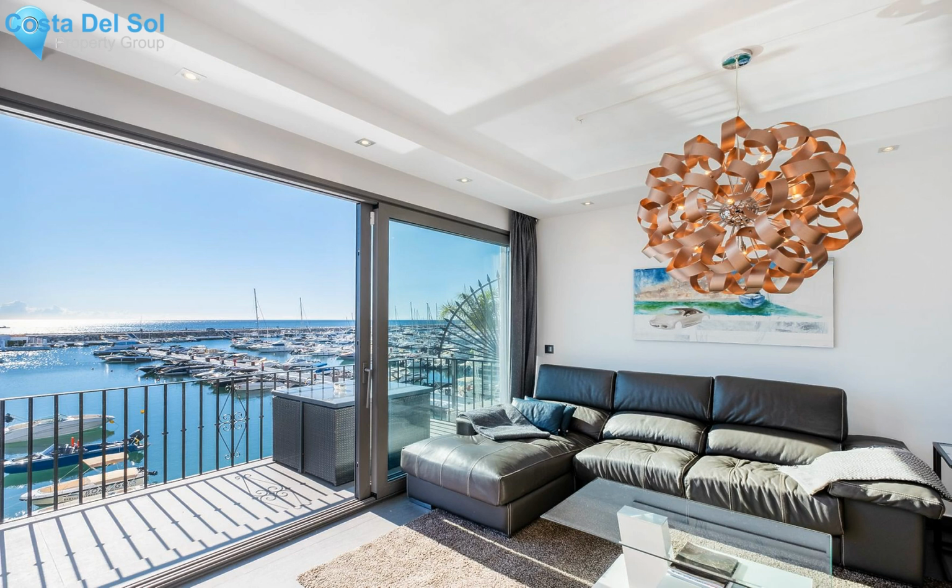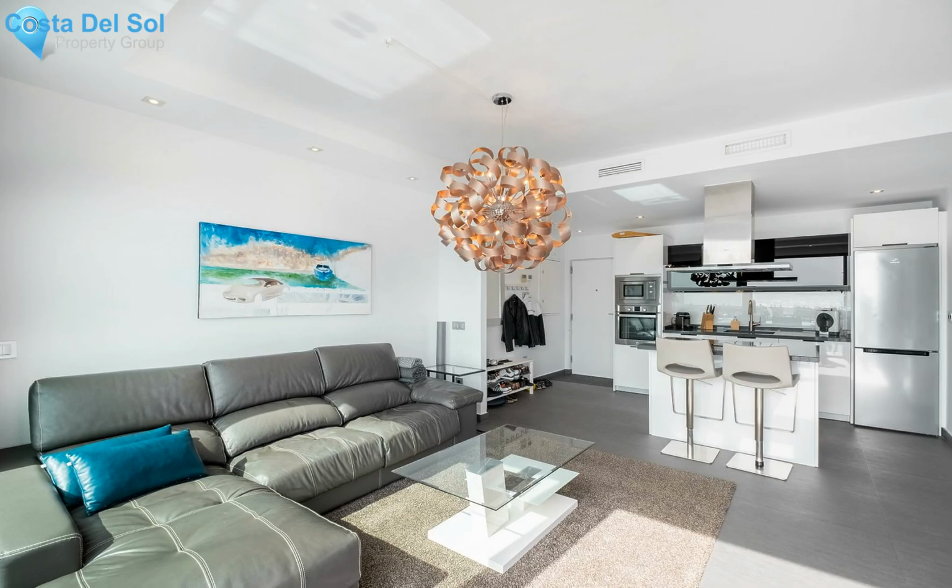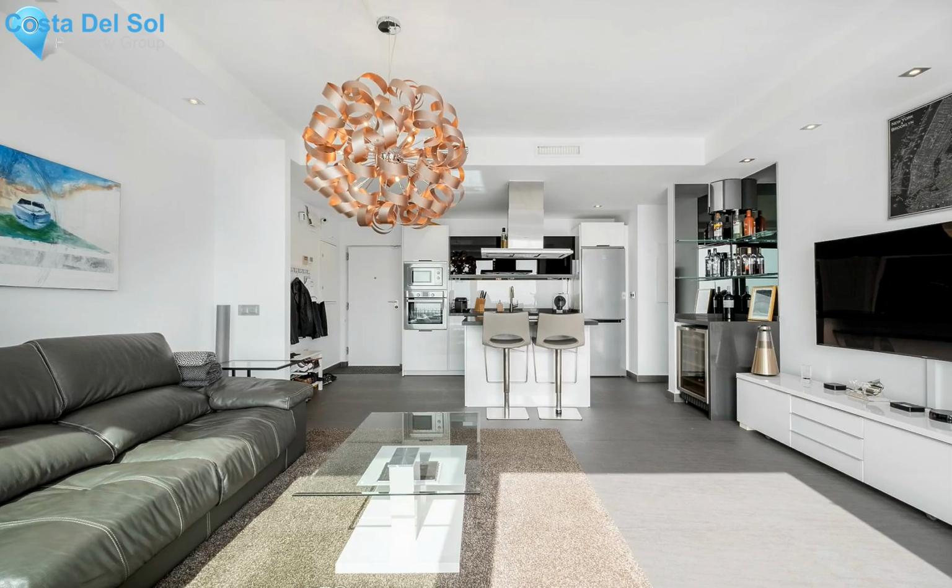The property consists of two bedrooms and one large bathroom. It also has a garage space, which is very rare in this area. The contemporary and fully equipped open plan kitchen is connected to the living room, with direct access to the terrace with fantastic views over the exclusive marina in Puerto Banús.